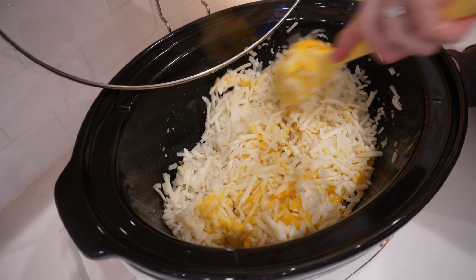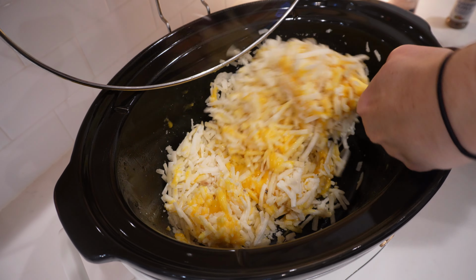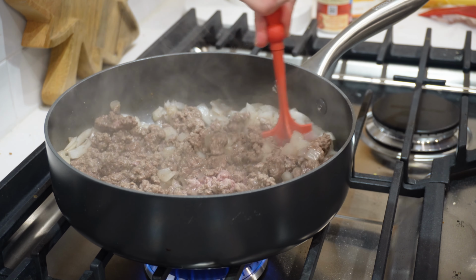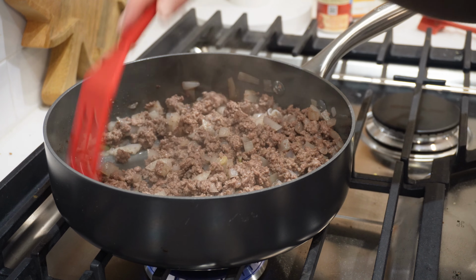So I get all of that mixed up, and then I try to kind of evenly spread it at the bottom. And then once we get our sloppy joe meat made, we're just going to spread that on top of this mixture and then let that cook for several hours. And then the final touch is just to add a little bit of cheese on top. It is such a good dinner, you guys.